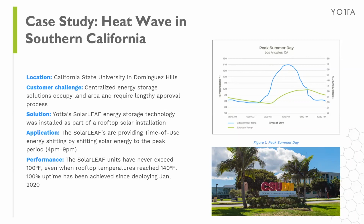During that heat wave, we observed ambient temperatures somewhere around 120 degrees. Under the module, we were measuring 140 degrees F. But inside the case, inside the device itself, you can see here, the green line is the SolarLEAF. Even during the peak of the day, we never went above 100 degrees F, proving that our passive heat removal system did actually work. You can definitely see the rise in temperature inside the device as the ambient temperature went up, but never once did it go above that 100 degrees, which is our sweet spot.